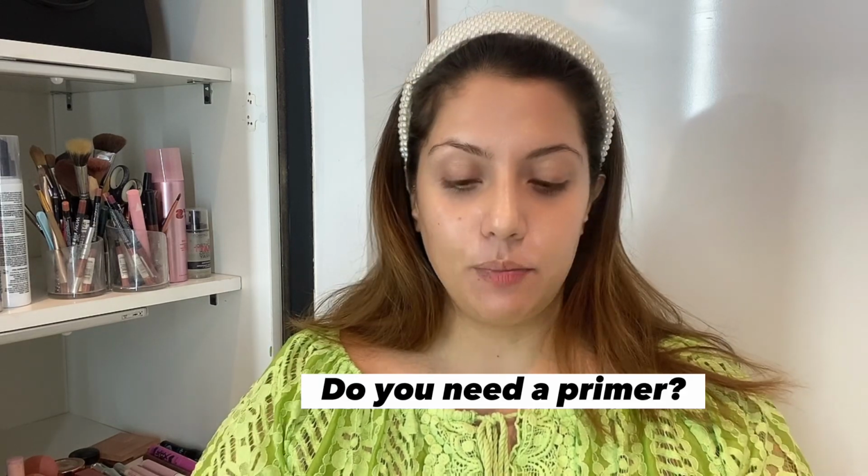Let's talk about step number 1, which for me is an optional step, but I know is a big step for many people, and that is primer. Now, what does a primer really do? A primer basically, अगर आपके चेहरे पे texture है तो उसको थोड़ा बहुत smoothen out करता है. If you have open pores, things like that, it'll kind of fill that up. It'll just give you a smooth surface.